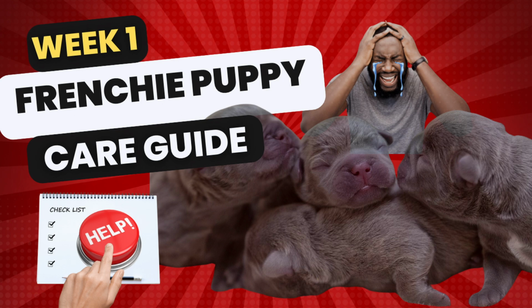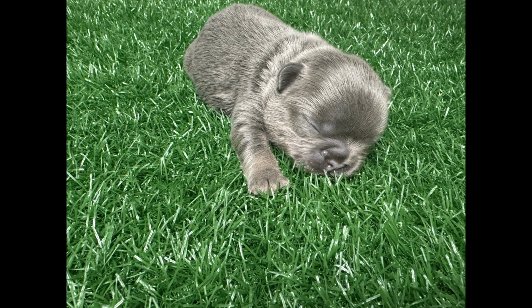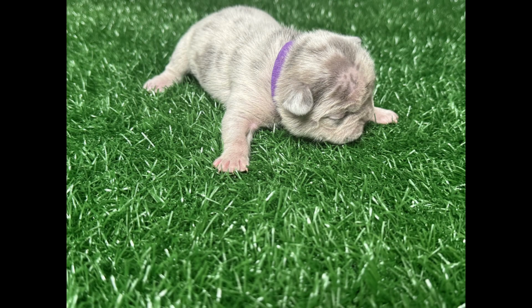In addition to health issues that can be passed on from parent to offspring, did you know that French Bulldog puppies can be prone to certain health issues if not cared for properly in their first week? Let's find out how to give them the best start. Welcome to our guide on caring for your French Bulldog puppies during their first week. This crucial period sets the foundation for their health and happiness.